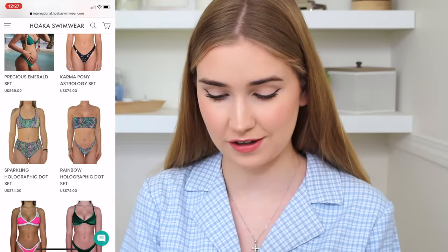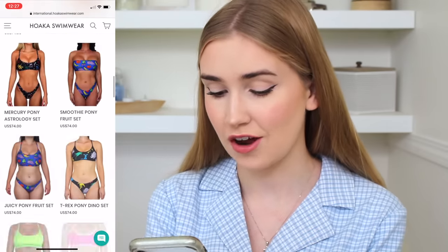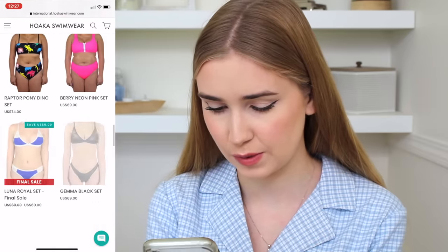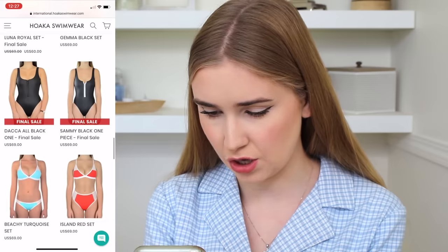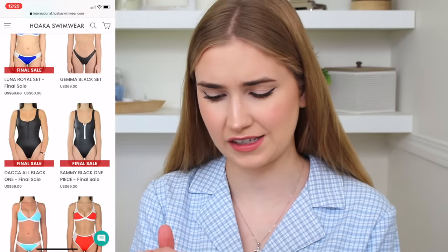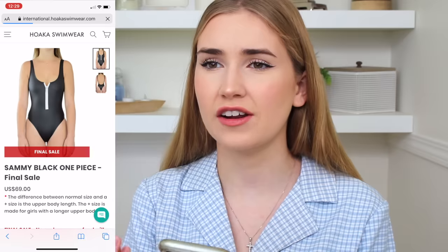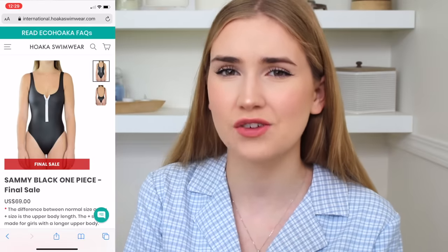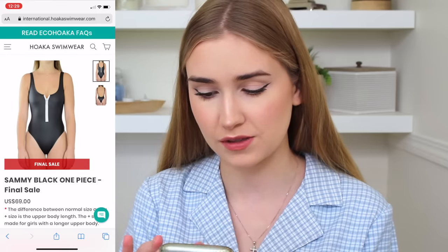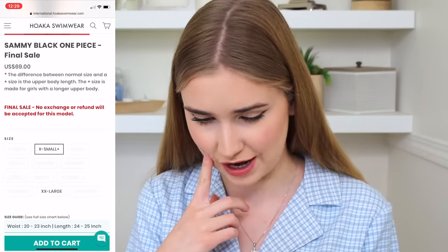Oh my goodness, sparkling holographic. Now, I always try and get ones that I think you guys would like, not necessarily the ones that I would like. From the last video, I donated most of those swimsuits, so I usually don't end up wearing them personally too much. I'm very intrigued to find a neoprene one piece, because from what I know of neoprene, it's not super stretchy. So for me, a long torsoed woman, I feel like a neoprene one piece might be a little bit uncomfortable. So maybe I should give this a try.